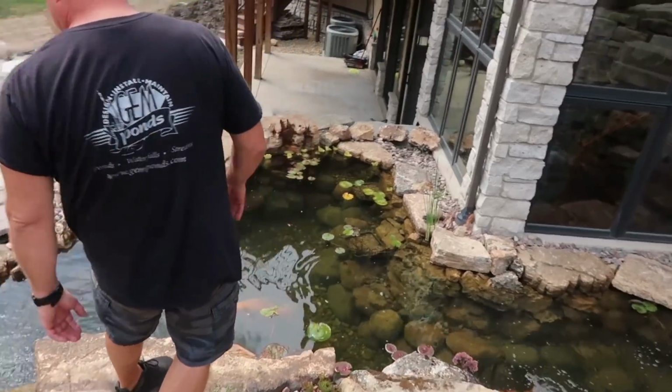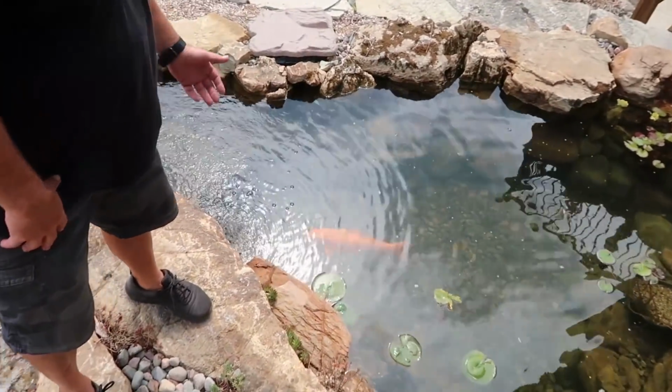Yeah, I put a couple of large koi in here yesterday. Oh yeah, look at these guys. They're so happy.